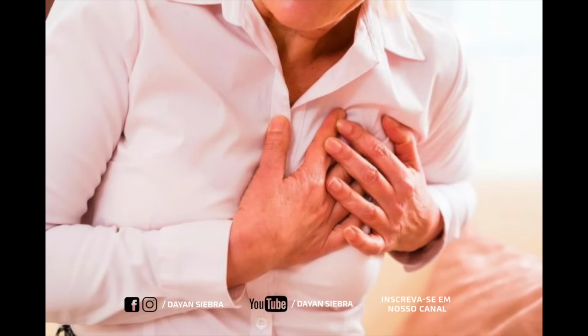Today we're going to talk about the 4 signs that your body gives you that you might be close to a heart attack. Not necessarily, if you feel what I'm going to say here, you're going to have a heart attack, far from it. But if you have one of these 4 symptoms, you need to start thinking about a cardiologist.